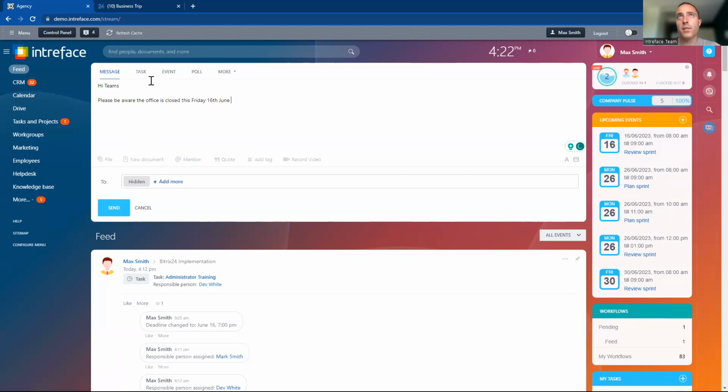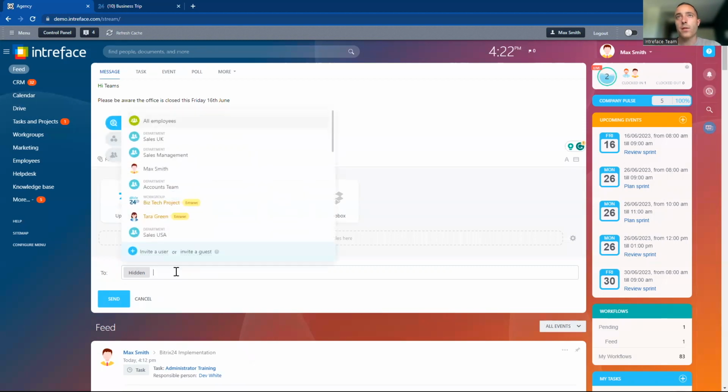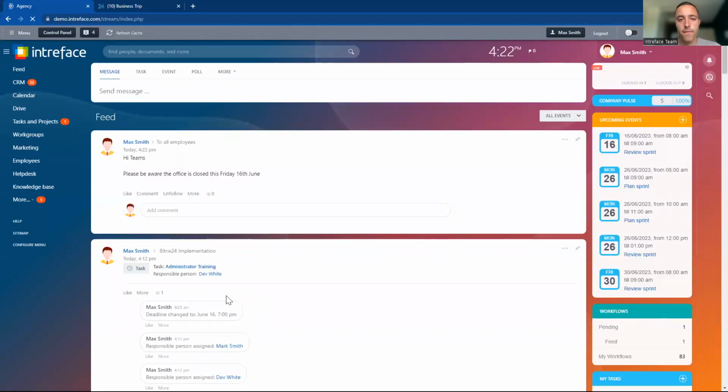So you can add your messages into the messaging board here. If you wanted to, you can add any documents, or if you wanted to record a video, if you wanted to add information to go with the message, you could attach that in here. And then I can choose who I want to post this message to. Again, this is where the company structure comes into play. So we could feed this out to certain departments. But for this type of message, I want it to go to all employees because it's to do with the whole office. So inside here now, I'm going to post this message to all of the employees, and they'll now receive that message in their feed section.